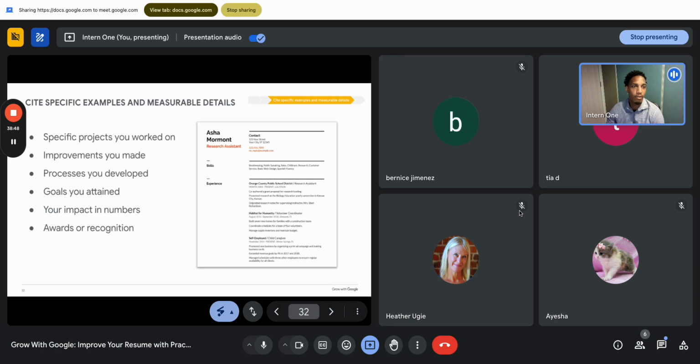Lots of people will have words like innovative, organized, efficient leader, and effective communicator on their resumes. But how can you show these qualities instead of just using these phrases? Okay? So we want to make sure that we are highlighting in our resume specific projects you worked on, improvements you made, processes you developed, goals you obtained, your impact in numbers, awards, and recognition.